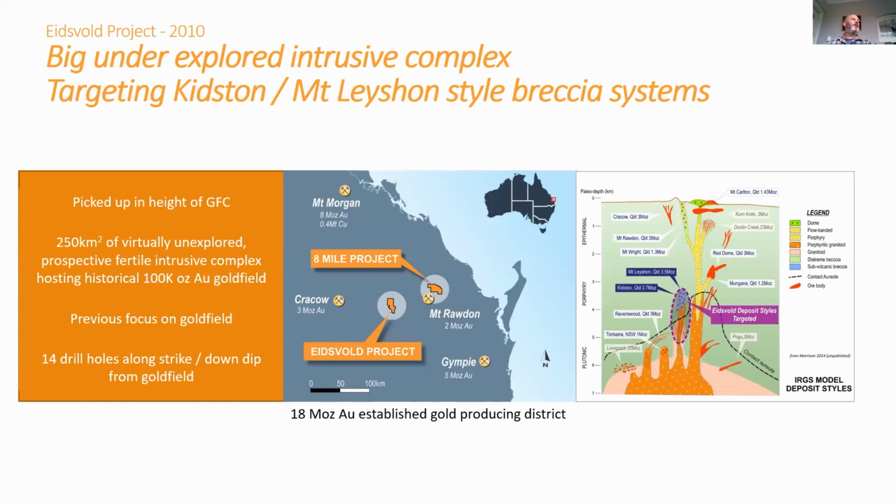Essentially, we've got two projects. We've got the 8 Mile project, which is just up the road from Mount Rawdon, and then we've got the Eidsvold project, which is in the middle of some of the bigger deposits in the district. We've just finished drilling at the 8 Mile project, and the assays are in the lab at the moment. So I thought I'll have a chat about the Eidsvold project.